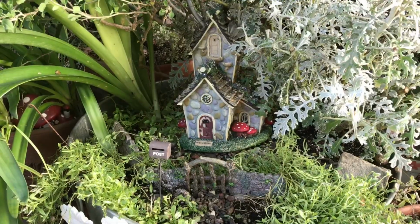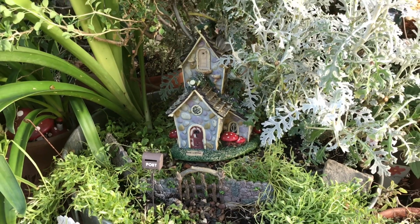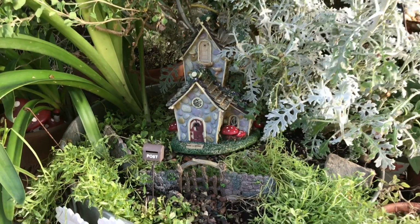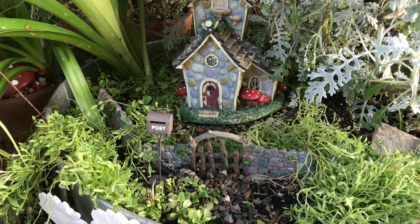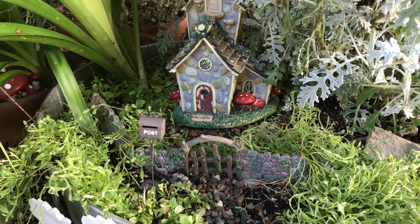Another piece from my fairy crate, as you can see. It's the mailbox that I got. Thought it looked pretty nice with this house in here. It's next to the fence. So this is where I put the mailbox from my fairy crate.